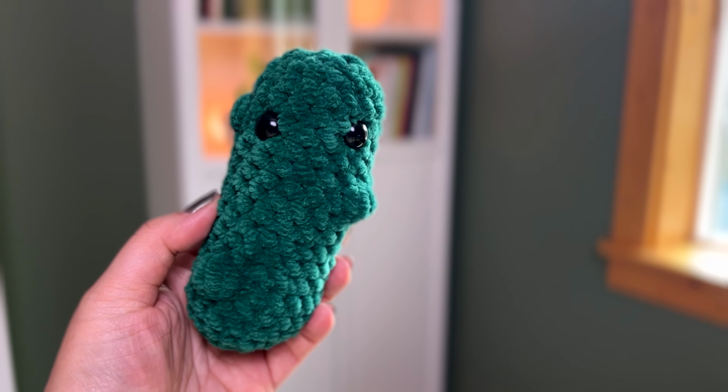So the first thing I made this week is an emotional support, oh, he's upside down, an emotional support pickle. These are one of my best sellers at my market. I price them around $10 each, and I love making these because I just freehand them, so it's really easy for me to work on the go, in the car or waiting at the doctor's office. I can just whip some green Parfait Chunky yarn out and make some pickles.